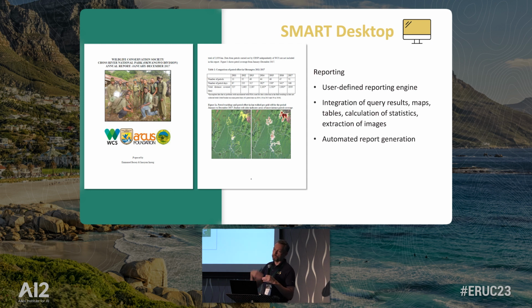All the analytics, all the questions, the queries that you build in SMART then can be aggregated together in our reporting tool. And so this allows you to make tables, graphs, statistics, conduct additional analysis, put maps and everything together in a standardized format. So you might have a monthly report that a park produces regularly, or every month, I suppose. You might have a patrol report that's generated automatically at the end of each patrol, documenting what happened on a patrol, an annual report, et cetera, et cetera.